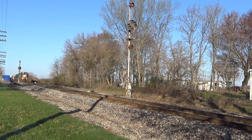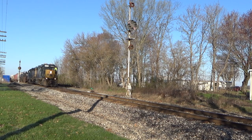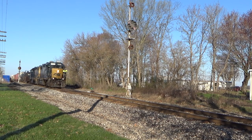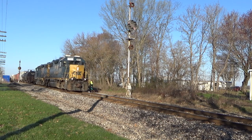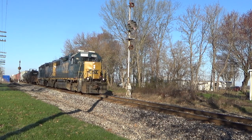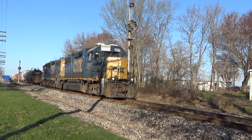Just because my friend has decided we do something on the Indiana Sub in the morning. We thought we would get L452 and L422 as well, but this morning we would only get 422. Let's just get the rest of the action of 422.